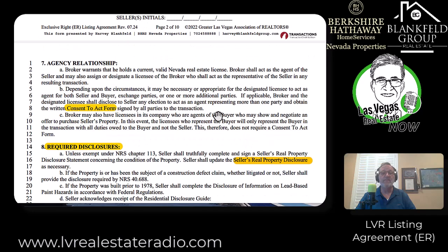And scrolling down here, agency relationship. In this contract, basically we're establishing an agency relationship with the seller, but there is a possibility here in Nevada for what they call multiple agency, where we could, in essence, represent both the seller and the buyer. If that was the case, we would have to complete what's called a consent to act form, and that's a separate form that identifies that both buyer and seller know there's only one agent involved, and they're representing both sides. That may become more prevalent now that there are some changes, but there's also a situation where you, as an agent, are only representing the seller and the buyer is unrepresented. That's a possibility now too.